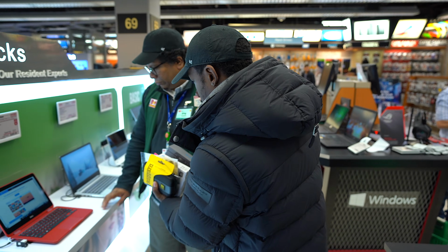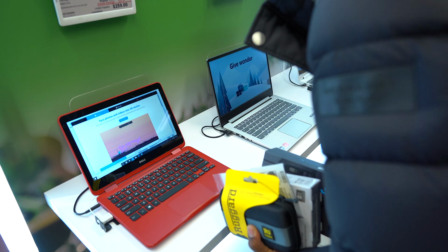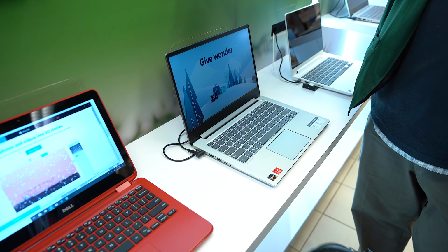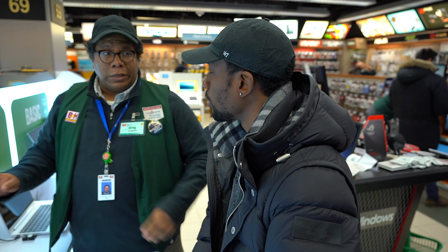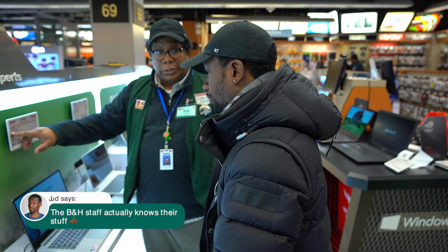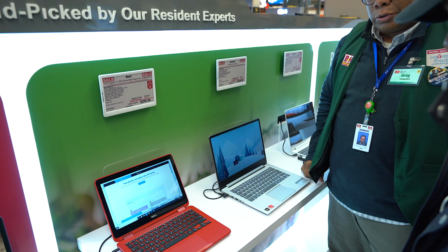Okay, I like this guy over here. So it's got Radeon graphics, AMD processor inside of it. Yeah, now mind you, the graphics on this is integrated. Okay, so it's not dedicated, it's integrated. So it's going to borrow from this main system memory to do whatever you need to do on an extra portion of it.